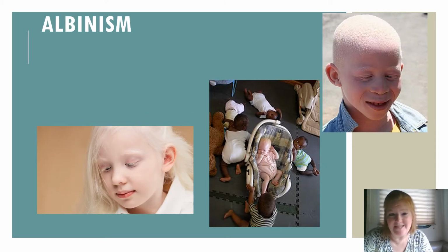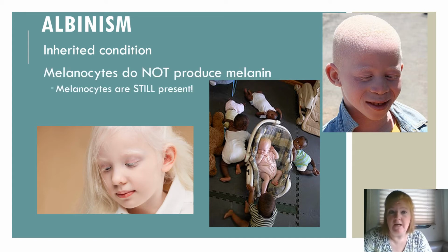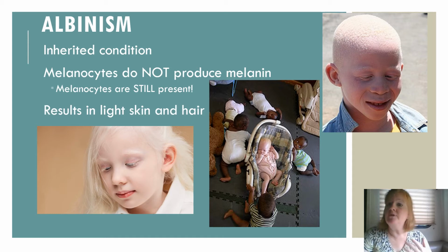Okay, albinism. It's an inherited condition, so it's genetic. In albinism, the melanocytes do not produce melanin. So melanocytes are still present, they're just not making melanin. It results in light skin and light hair. Eyes can be light in color and sometimes even appear pink if there's complete absence of melanin, and you're just seeing the blood vessels at the back of the eye.